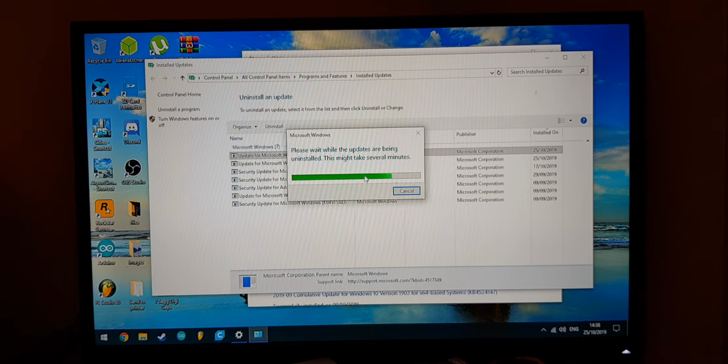And let's drop back. And I think they're paused now. Yeah, you've got the pause symbol on here. So they are paused, so they shouldn't be able to reinstall themselves. And obviously now you've got your menu back, you can use all that.